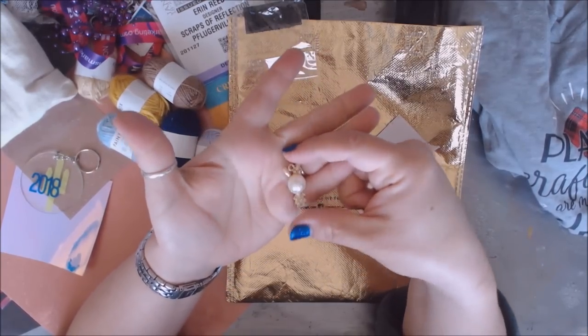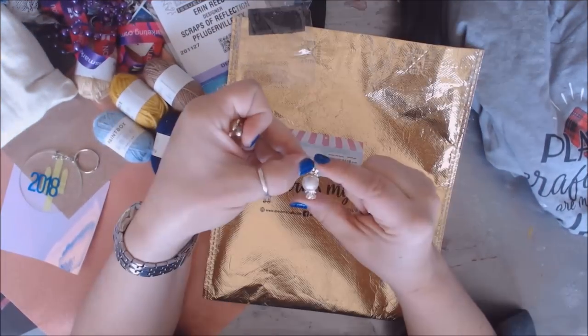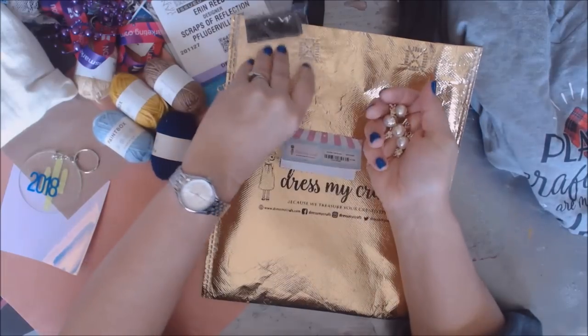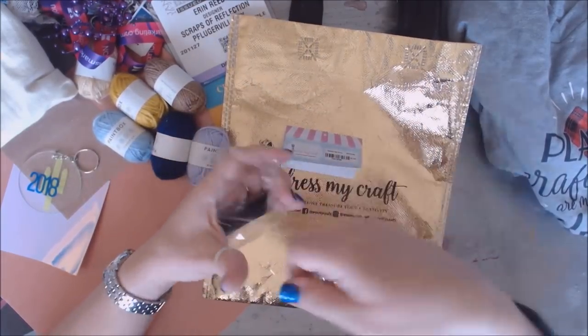They're little bunnies, but they're pearl heads. Let me hold that up. Isn't that the cutest? I love it. And a whole bunch of these little fun things. And so I've got more of them coming. You're going to see more of them, and I'll be playing with them in the next little while. But I'm going to put these back so I don't lose them.